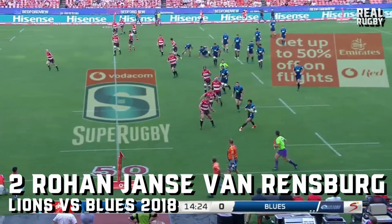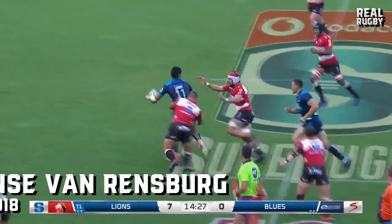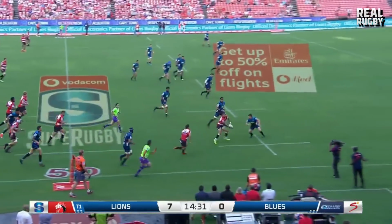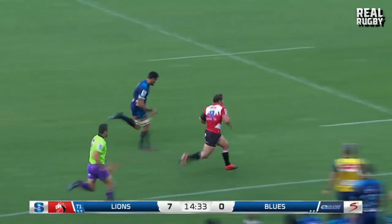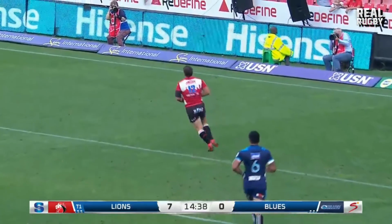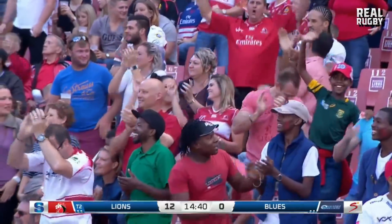Chance on the left hand side. Nanai beats one. The offload. Just couldn't hang on. It was a chance for the Lions. Now Ronnie Edson van Rensburg against the run of play. The Lions get their second.